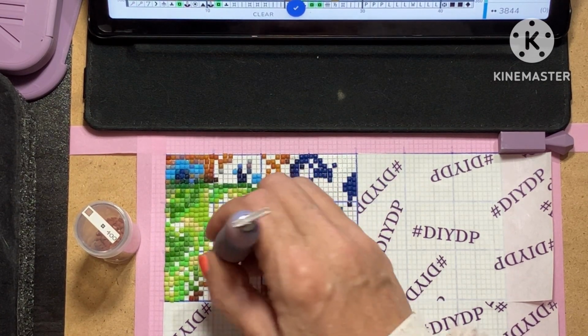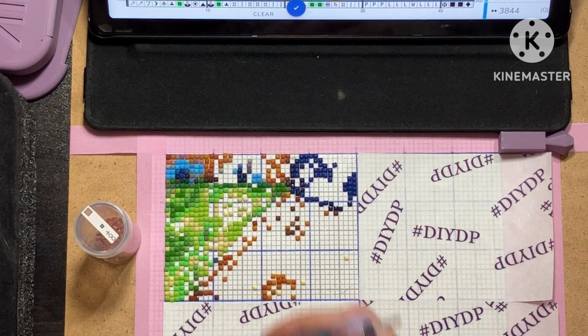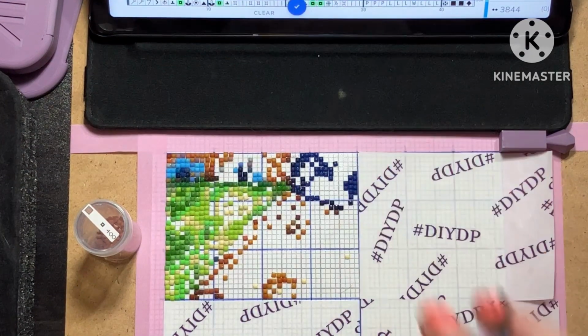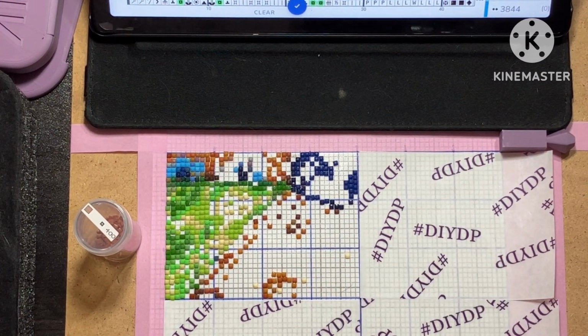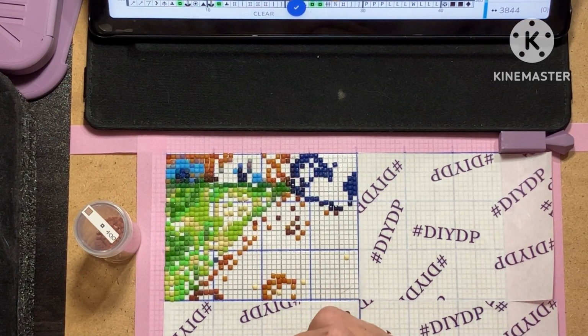Right, that one is there. 1, 2, 3. I just realised, let me check there's no loads of glare. No, you're all right. What bit am I doing? I don't know which bit I'm doing, you know. Oh well, it'll all come to light eventually.